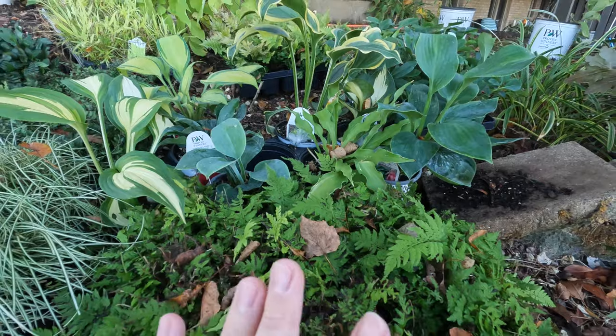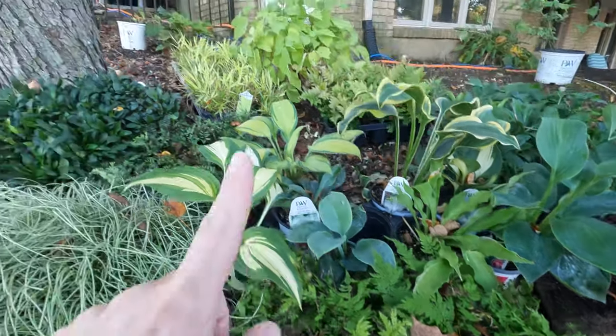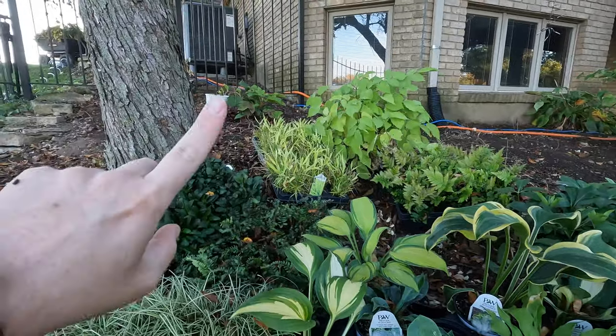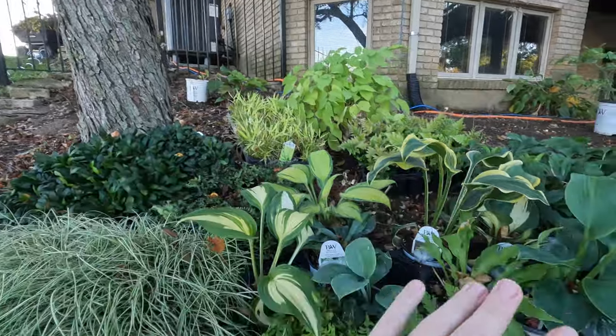There's a lot of them here. Not all of them are going to go here. As I mentioned, we are doing geothermal, so I'm going to plant up that space up there after all of this compressor and everything comes out, because that won't be needed anymore.